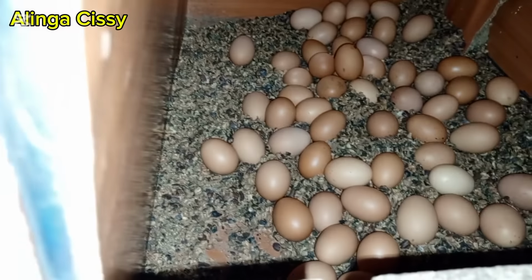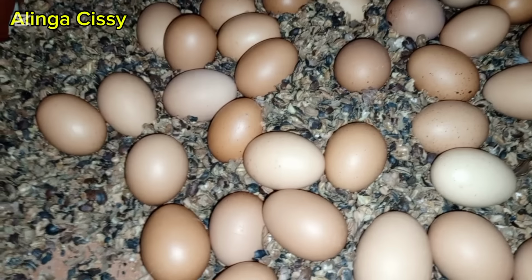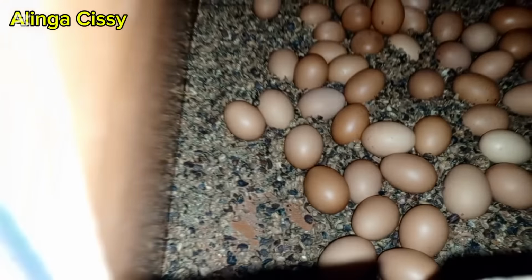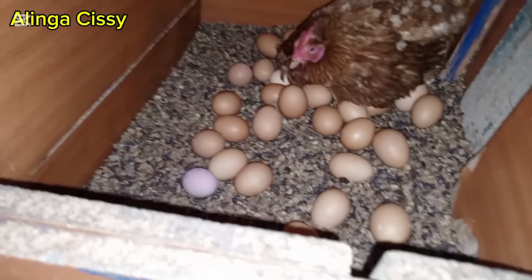Guys, our sizes of eggs are now very good, simply because of the herbal remedies, and then also the birds are already old, because they have now laid close to 60 weeks.